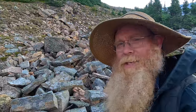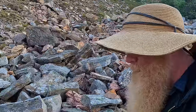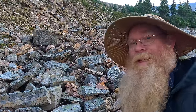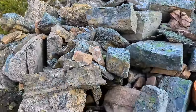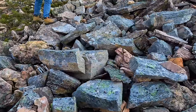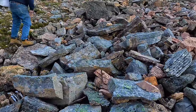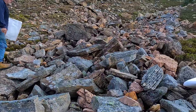I had to take a moment there and catch my breath. We're at 7,500 feet right now, and the air is a little thinner up here. Me with my bad lungs, I had to catch my breath for a second. Anyhow, we've got Pinolite everywhere. Pinolite, Pinolite, Pinolite. And we're gonna start looking for the best pieces and start bagging it up to get out of here on the helicopter.